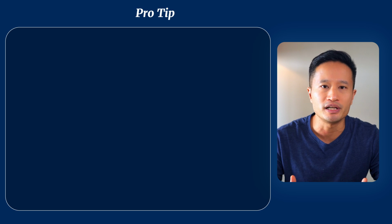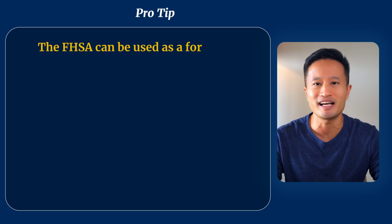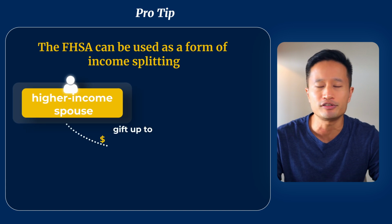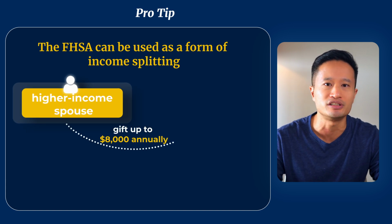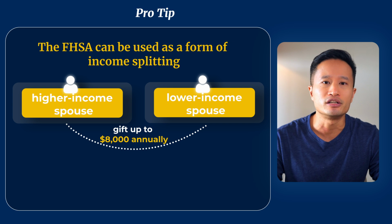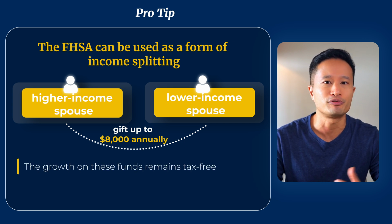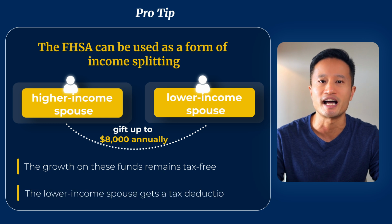And here's a pro tip. The FHSA can be used as a form of income splitting. A higher income spouse can gift up to $8,000 annually to their lower income spouse, who can contribute that to their FHSA. The growth on those funds remains tax-free, and the lower income spouse gets a tax deduction.